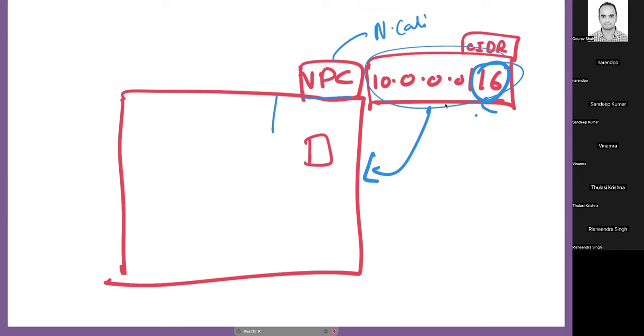Let's suppose I want to leverage two availability zones, B and C. That's what we have in Northern California. Availability zone B, availability zone C. If you want to leverage two availability zones, what you need to do is divide this into subnetworks.